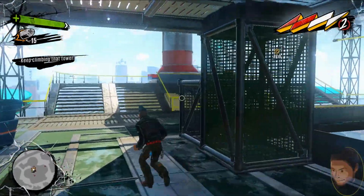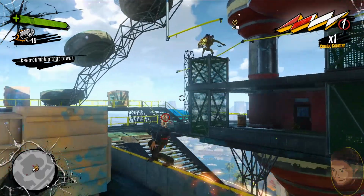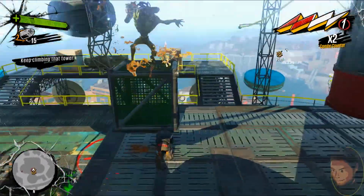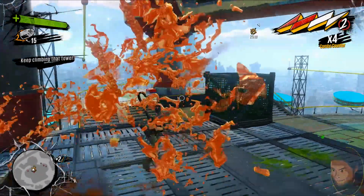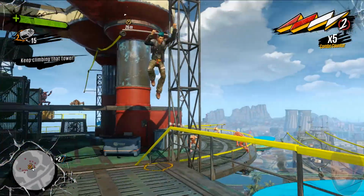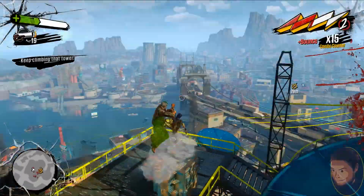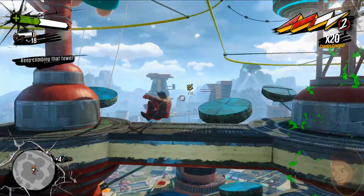Alright. Yeah, this whole game's about traversal, so anytime that you're walking, it's the slowest way of getting around. I think that even at one point they mentioned, like, if you're looking for a sprint button, try grinding. Like, you might be missing the point there. Oh, and I'm going the wrong way. Oh, there we go. It's right here. This thing's really good against it, too.